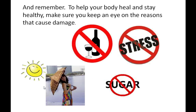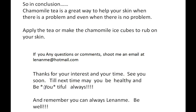Now remember, to help your body heal and stay healthy, make sure you keep an eye on the things that cause damage, which are sun, alcohol, stress, sugar, and all those things that we were talking about before. So in conclusion, chamomile tea is a great way to help your skin when there is a problem and even when there is no problem. Apply the tea or make a chamomile ice cube to rub on your skin.